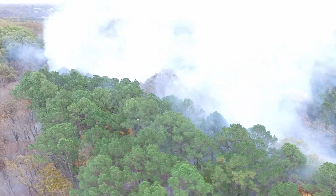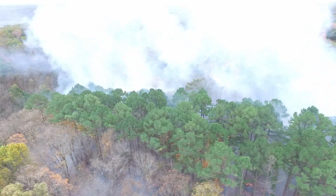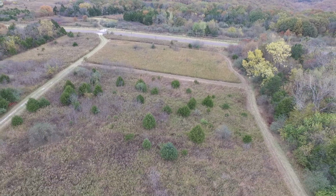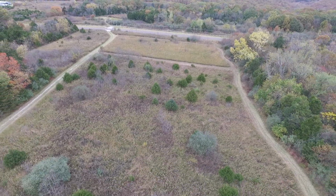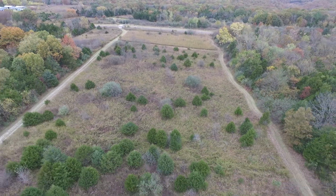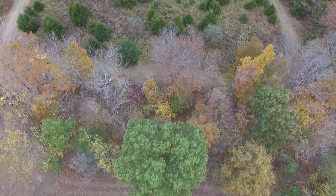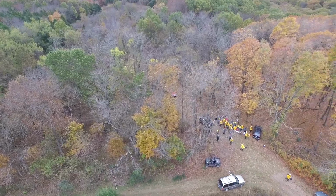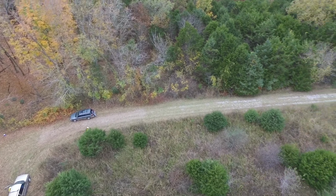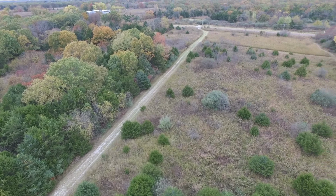So this Burn program represents a study where we actually are looking at varying frequencies of using prescribed fire. So we have treatments or areas that we burn every year, areas that we burn every 2 years, areas we burn every 5 years, and then areas that are not burned at all. And each one of those frequencies we combine with the burn season. So either burning in the fall or burning in the spring. So what this creates is a network of small plots, and they're about an acre in size, and each plot gets a different one of these treatments, which we have replicated on the property.